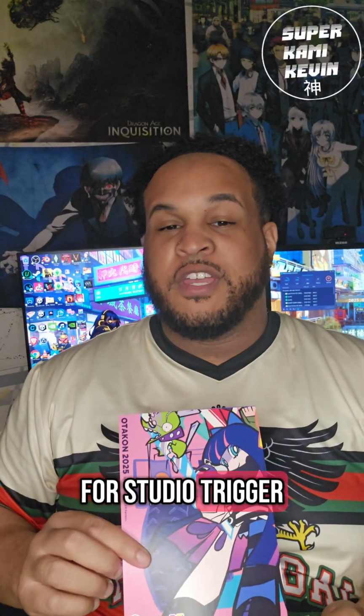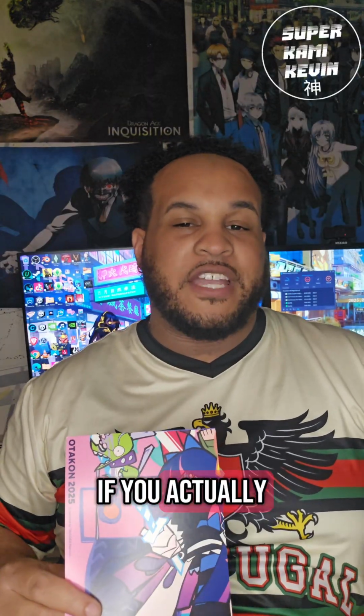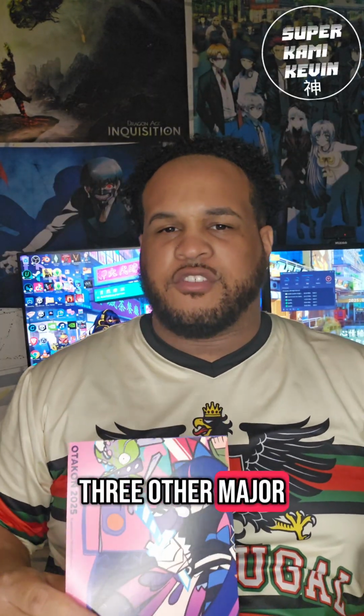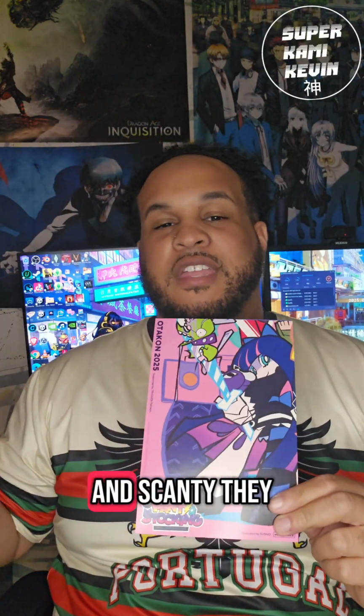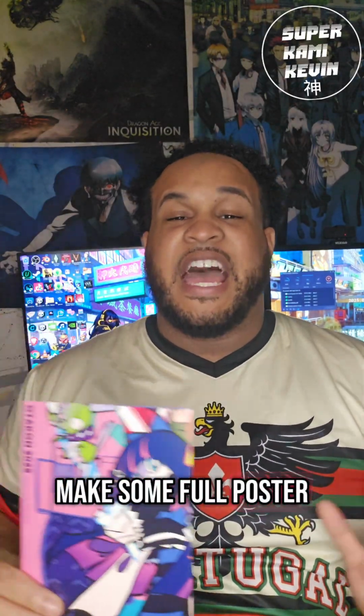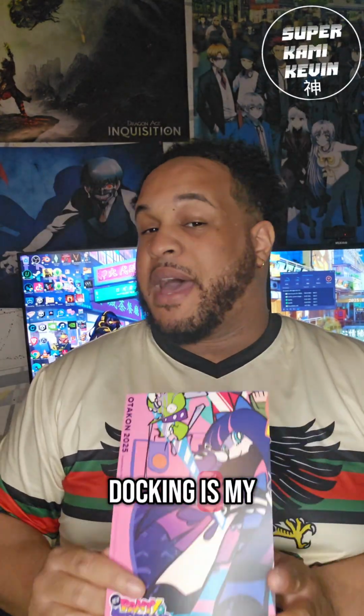To start off small, the first thing I got was from attending the Panty and Stocking with Garterbelt panel for Studio Trigger. They gave us this little poster piece. This one's going to be kind of cool if you went to this one and three other major anime conventions like Anime Expo and I think Anime NYC. You get another one of Panty, Stocking, Kneesocks, and Scanty, which makes a full poster. I didn't get that because I only went to the one. Still really cool. Stocking is my favorite character in this show, so I thought this was really cool to have.